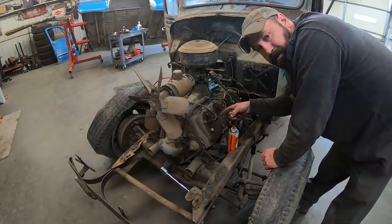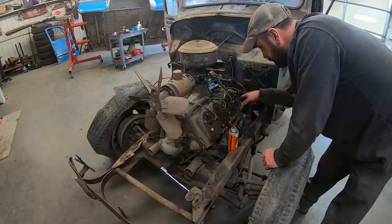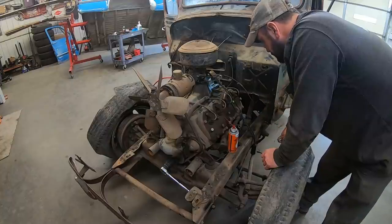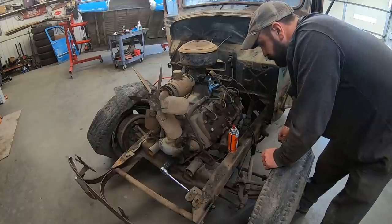Well, we got to get at this one. This one's stuck really tight. I don't want to screw that one up because then we'll have a mess. So let's just see if we can pop that head off.